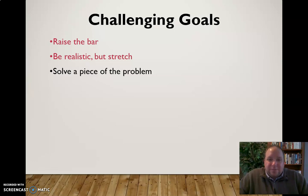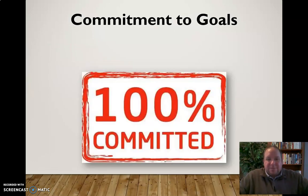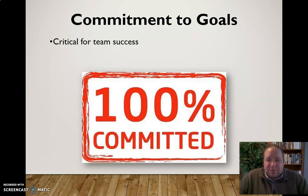Finally, one of the most significant parts of all this is that you have to have commitment to those goals from your group members. Everybody's got to be committed, 100% committed to these goals, to put their all into it. Again, rowing the same direction, being on the same page. You can use whatever cliche you want, but everybody's got to be all in on these goals. This is so critical for team success.